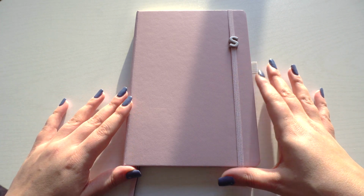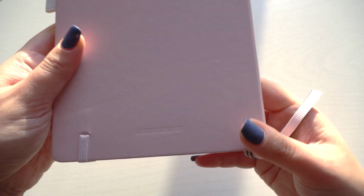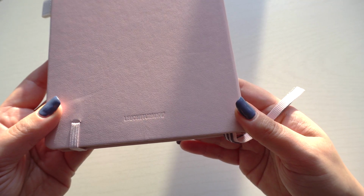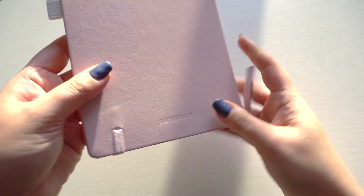But let's just get into today's video, which is my 2023 bullet journal. So this is a Leuchtturm 1917 bullet journal, which is my go-to every single year. I love the format, I love the paper, I love how it feels. It stands the test of time.